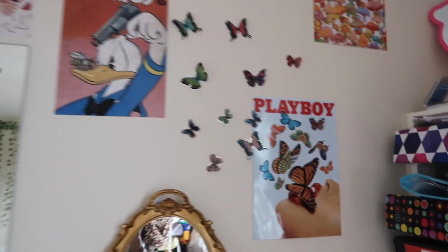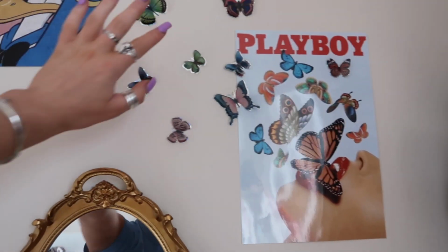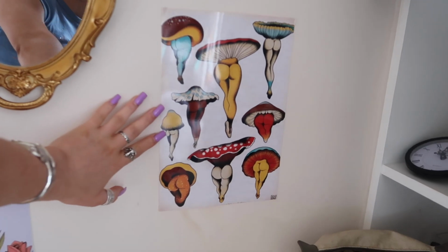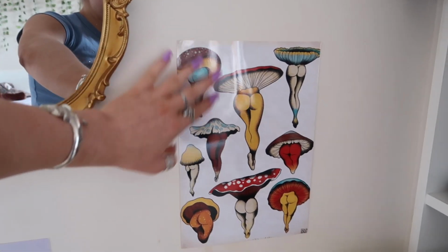Love this, love that. Oh, I saw a girl on TikTok do this, but it's a Playboy poster. Oh my god, look at the dirt in my elbow. Playboy poster, and then I stuck wee butterflies up to make it look like they're coming off. And this is my nice little mirror from Amazon. I love this. The girl is called Cecilia Granada or something. So nice.